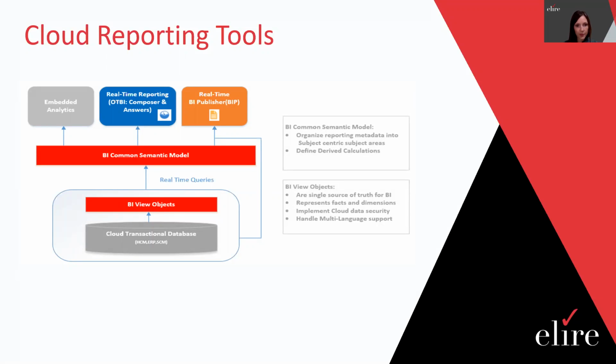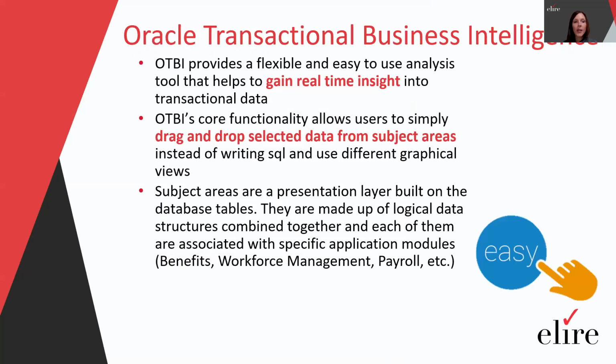Publisher tool. You can see in the diagram that the BI Publisher tool is able to access the database directly, but the OTBI tool actually hits a semantic model built on the database, and is not directly accessing the database.